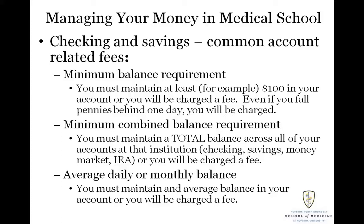Here are some common account-related fees that accompany checking and savings accounts. And these are really 3 ways that the bank can make money off of you, basically for nothing more than having an account with their bank. So the minimum balance requirement basically states that you must maintain a certain amount in your account at all times, or you'll be charged a fee. So for example, if your account minimum is $100 and then one day you fall below that and you hit $99, you'll be charged the monthly fee.